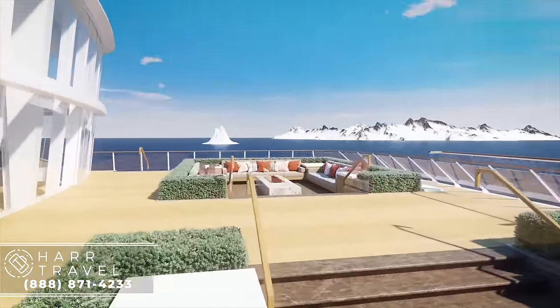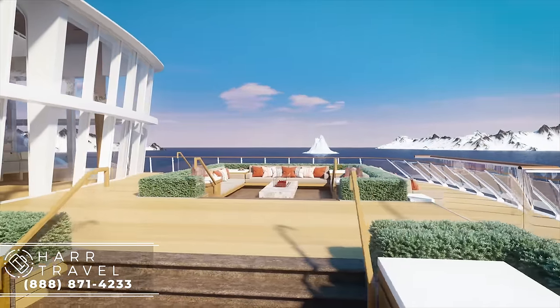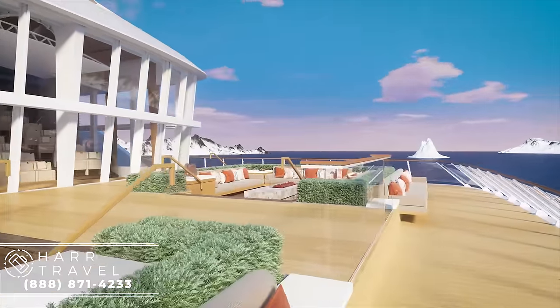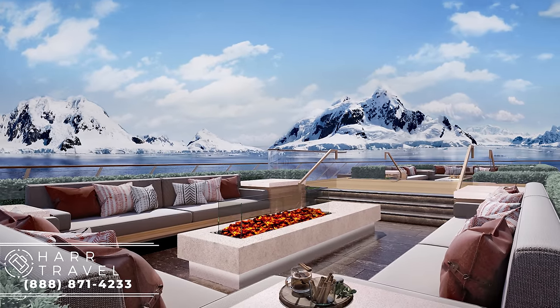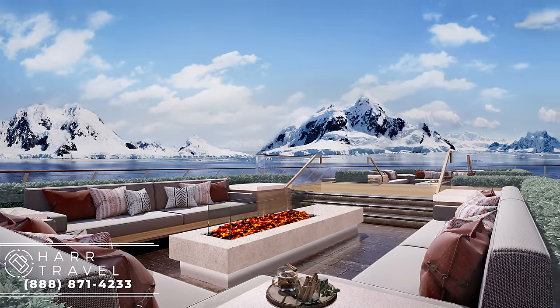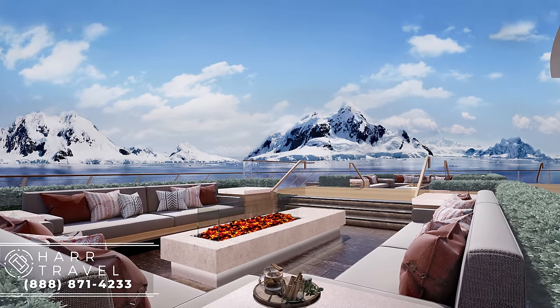And one other great thing is if you open up the windows and the doors, you're going to head right on out to a beautiful, beautiful terrace. This is another public space that you can utilize. It's off the back of the ship. It looks like they have a really unique heating fire feature out there as well, and I just can't wait to see what they do with it.